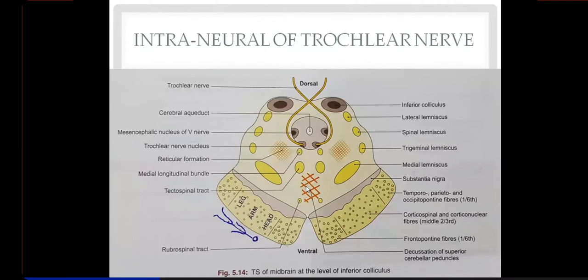Okay, we'll study the further details when we talk about the brainstem. Right now, we are focusing only on the trochlear nerve.